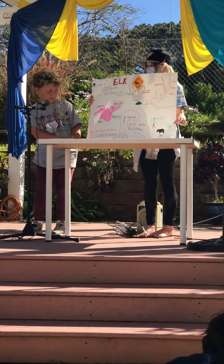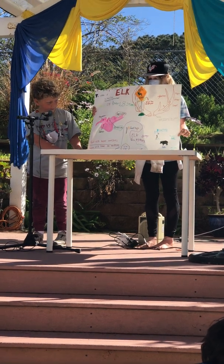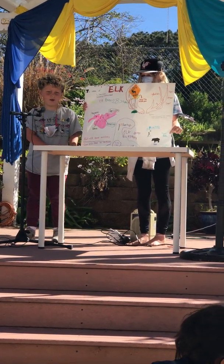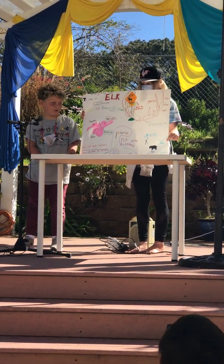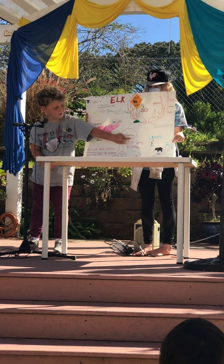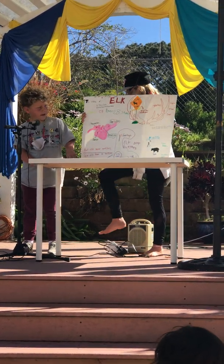And really, the wolf is not just looking up, it's howling at the moon. So that's why there's the moon and the wolf looking up. So that's why.